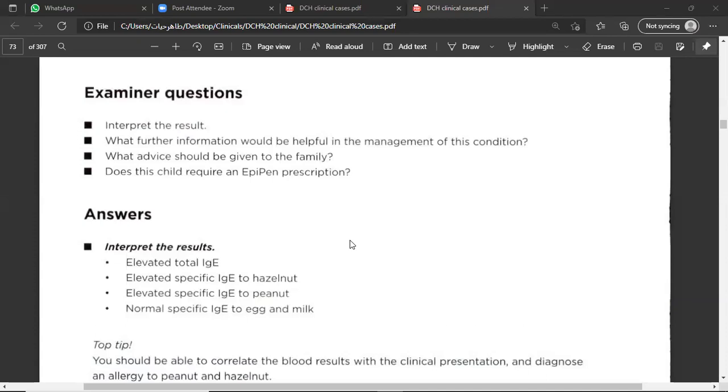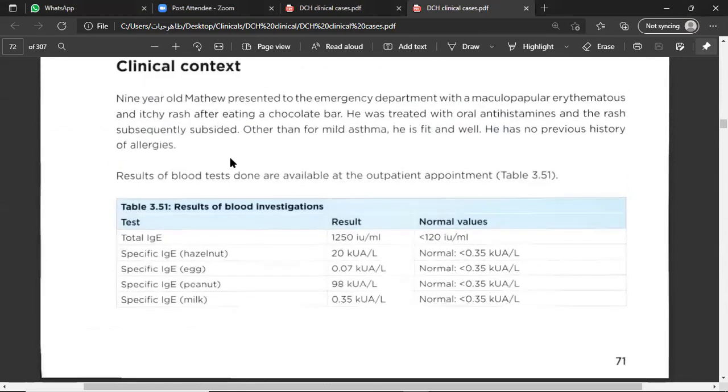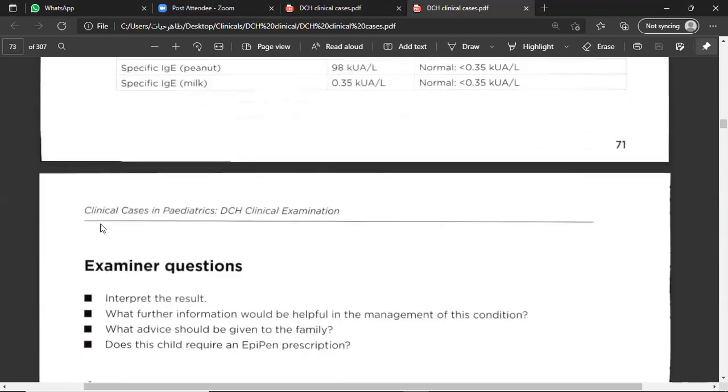Okay, again. So this was the interpretation. The child had chocolate and he had a rash. Then they gave antihistamine and it subsided. He also has mild asthma, but otherwise he's fit. So they just did the blood test for him. This is the result of the blood tests. According to the test, it looks like he's allergic to hazelnut and peanut, exactly. So the same thing they have said.